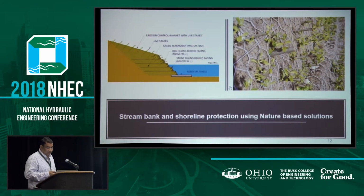Another in the stream bank stabilization, when you have a geotechnical concern, riprap may not work because that bank is not stable. If the bank is stable, if your slopes are gentle in terms of like 2 to 1, 1.5 to 1, 3 to 1, those slopes are stable. The moment you go beyond 1 to 1, those slopes are not stable. So there is a need to stabilize that slope using different techniques such as reinforced soil slope or the retaining walls or some sort.